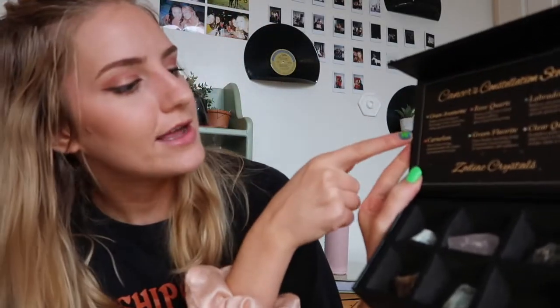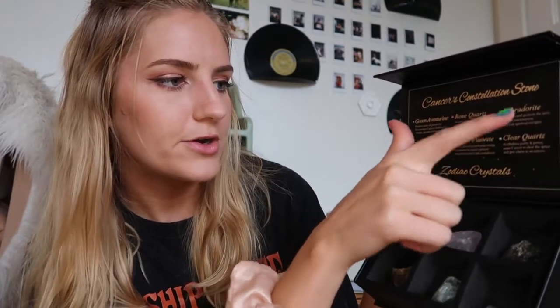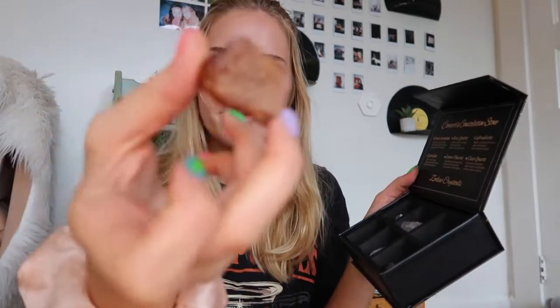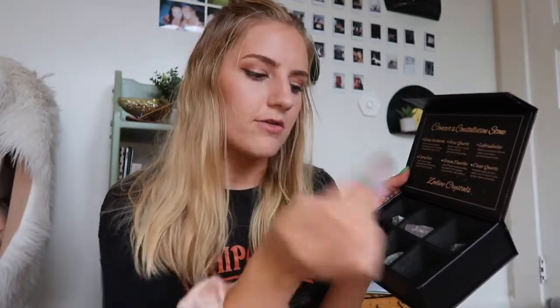Green aventurine, my favorite, carnelian, green fluorite, rose quartz, labradorite, and clear quartz. Let's see. The carnelian gives Cancer courage, promotes positive life choices, and motivates for success. Oh, that's good. That's a pretty one too. Nice. So clear quartz can assist Cancers to clear the space and give clarity to the situations. Probably because they're very emotional and moody, so they need a little clarity. So if you're a Cancer, definitely carry around some clear quartz. So buy this, is what I'm saying.